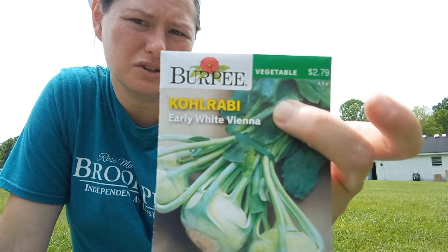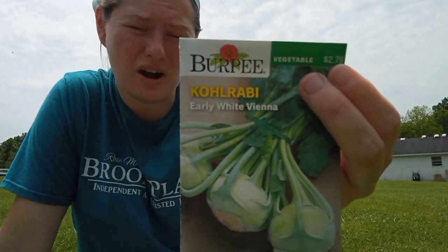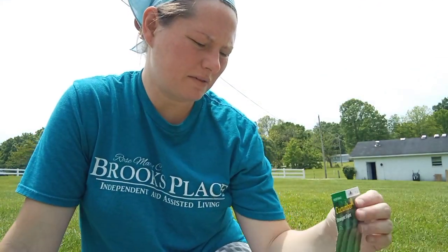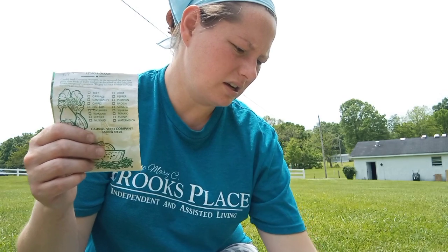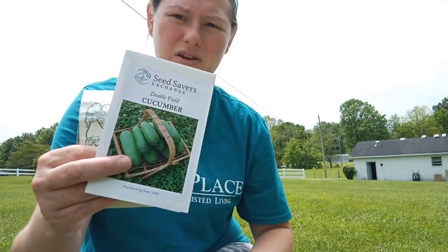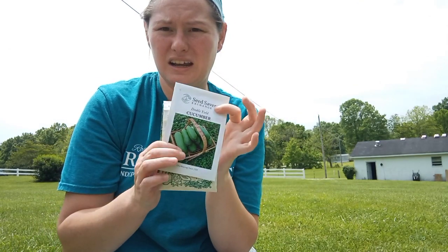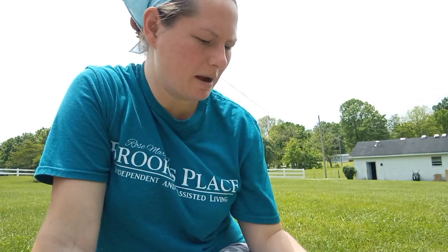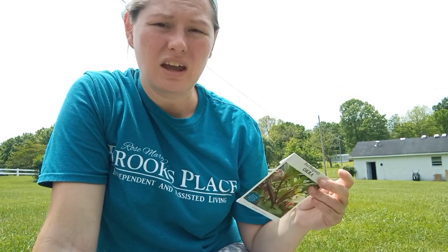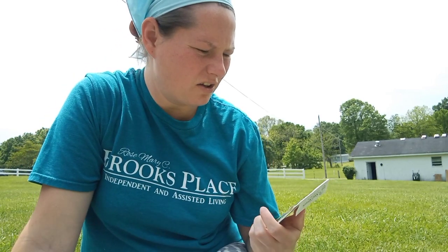Something else, if we can find a spot for it. My mother-in-law is wanting to plant this kohlrabi. I think is how you say it, kohlrabi. Along with that, we've got cucumbers. I've got straight eights and double yield. The double yield was what I was most excited about. We started these from seed, and everything died that we started from seed. So, besides the peppers, and they're not doing fantastic. And they're too late now. We've done got peppers in the ground, so they late and $1 short.